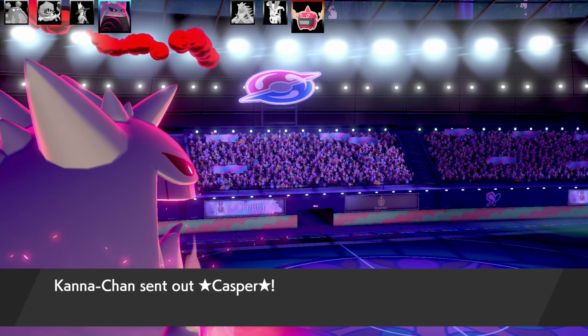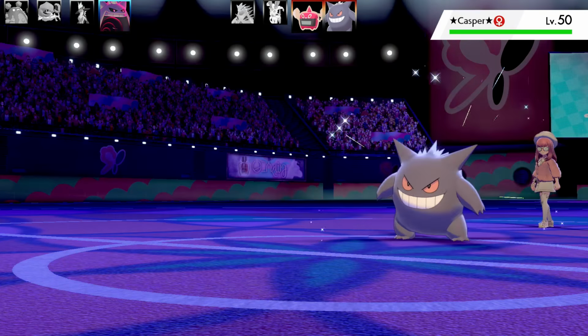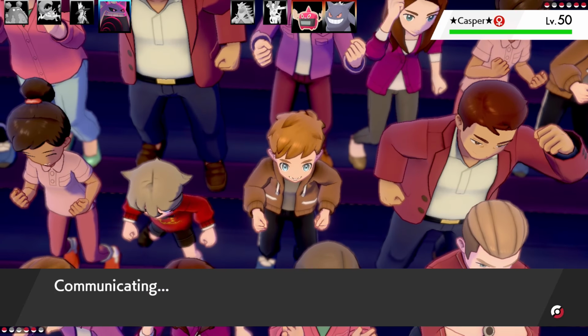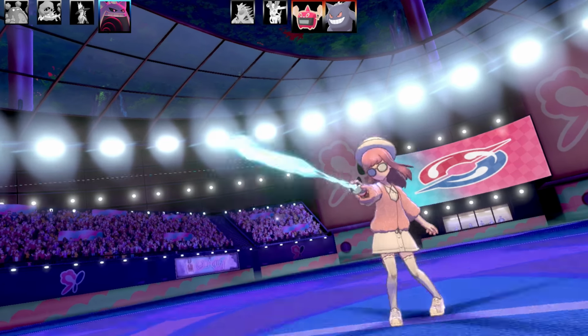So some of these sets were probably a little bit better than my normal sets, right? But I did try to add a little bit of gimmick into them, like with Venoshock and Hypnosis. So we've got an opposing Gengar. If you remember early on in the battle, I did say that I was going to be versing a Gengar. And they've got a GMAX Gengar too.